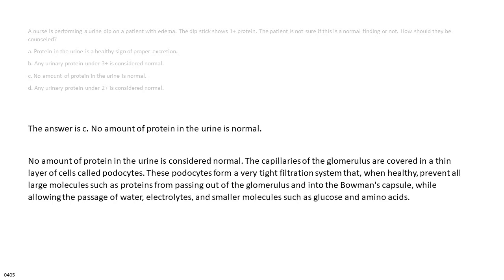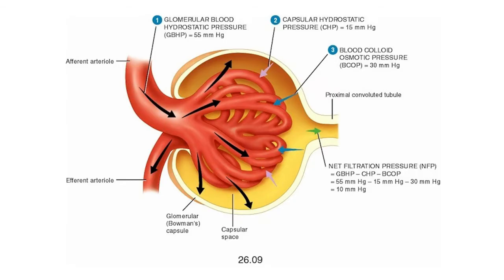The answer is C. No amount of protein in the urine is normal. The capillaries of the glomerulus are covered in a thin layer of cells called podocytes. These podocytes form a very tight filtration system that, when healthy, prevent all large molecules such as proteins from passing out of the glomerulus and into the Bowman's capsule, while allowing the passage of water, electrolytes, and smaller molecules such as glucose and amino acids.